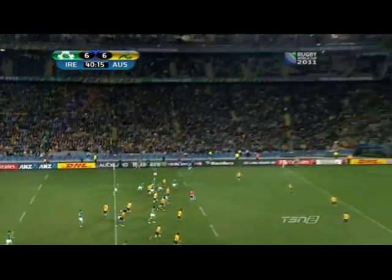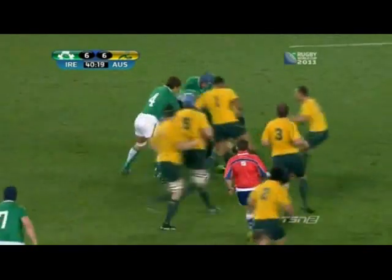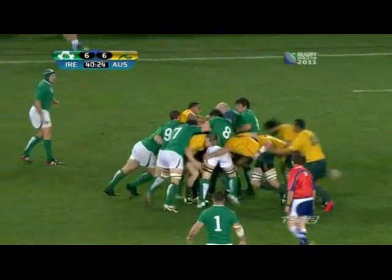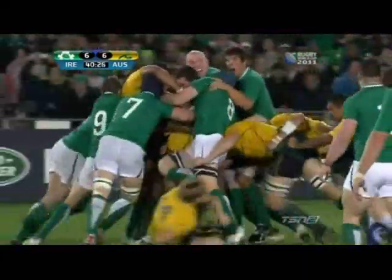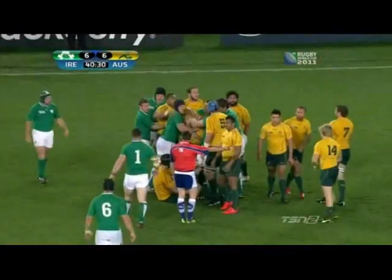Now here's an example where Ireland kicked the ball and Genia catches it. Because it's directly from a kick and he's then held up, the scrum is awarded to the Wallabies. The Wallabies just didn't adapt to this tactic from the Irish in this game, and since then we've seen other teams try to target the Wallabies as well.